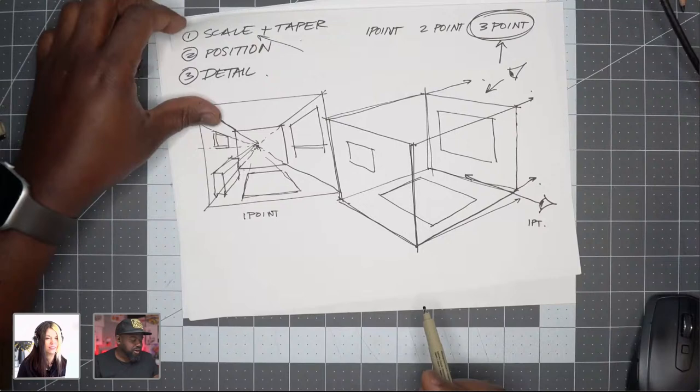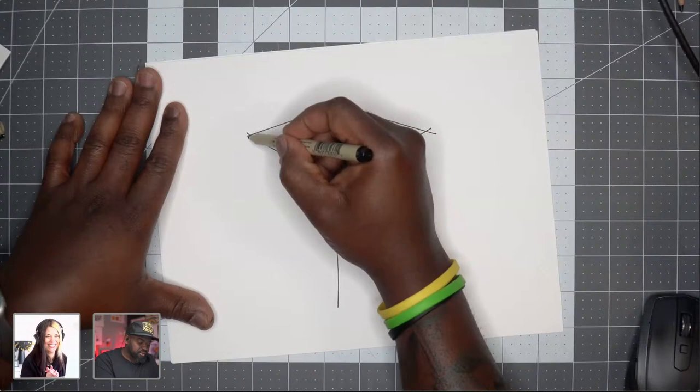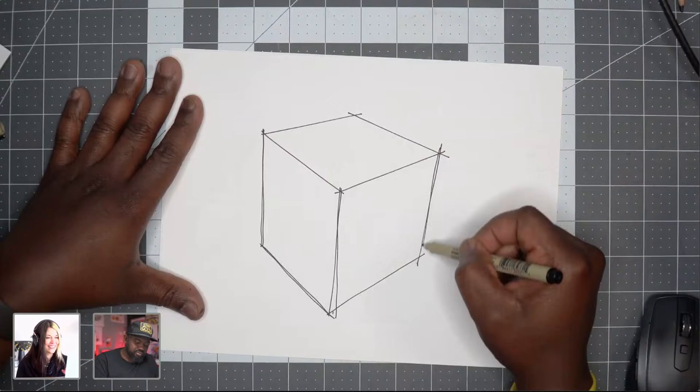So with three point perspective, I'll just start with a two point shape. I'm showing you the hard stuff and then I'm going to show you the really easy stuff. Once you're done, I do have a question about how you know which perspective style to use. Like how do I know which I should be doing? That's a great question.